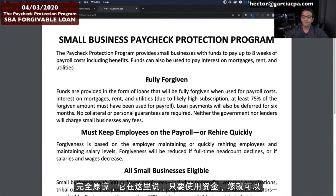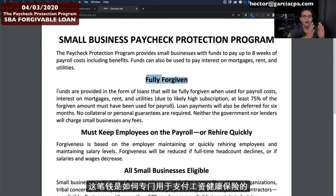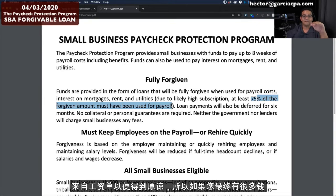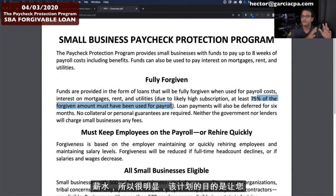Now, it says it's going to be fully forgiven, and it says here that as long as the funds are used, and you're going to have to prove that, this is where your accountant is your best friend, your bookkeeper is your best friend. You're going to have really clean records of how the money was specifically used to pay payroll, health insurance, mortgages, and rent. Now, they're going to require that at least 75% of the amount comes from payroll in order to get it forgiven. So if you end up having a lot less payroll and maybe a lot of rent or whatever, it's going to limit it to 75% for payroll.